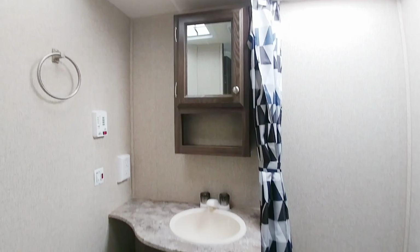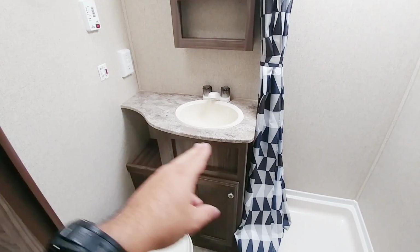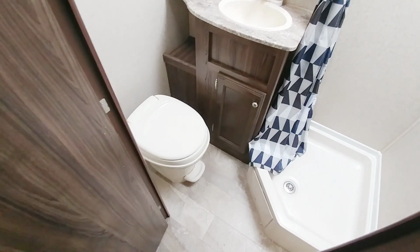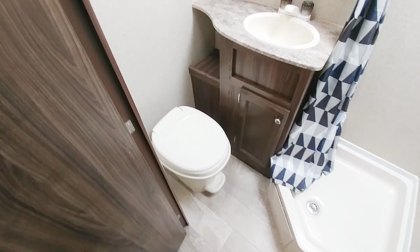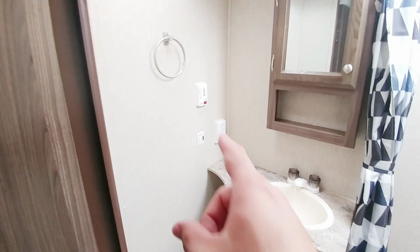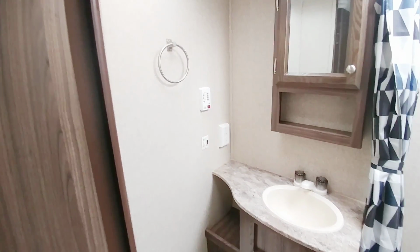So, nice vanity area. There's actually quite a bit of room right here, plus some storage here for some towels or toiletries. Plastic toilet. Wish that was a porcelain toilet, but you can't really expect one in a unit at this price point. There are your tank fill levels right there, along with your power, and a stand-up shower.